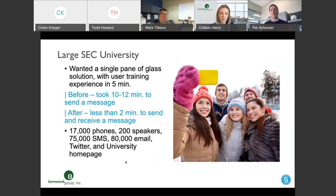And the reason is because, like a lot of organizations, they had many different systems they had to send to. They had half a dozen different systems. They had a Giant Voice outdoor system that broadcasts audio out the speakers for the common areas that are outdoors. They had an SMS text messaging system. They had to update the university homepage. They wanted to send to Twitter, and they wanted to broadcast to their desk phones like we do, which they couldn't even do at the time before they had our system. So they wanted to combine all of that into one sending effort.